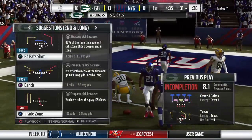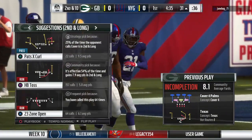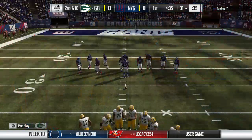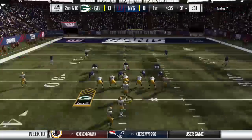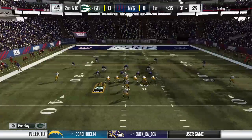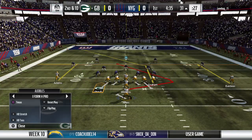And now a throw on 1st down there, but it's incomplete. And it pops free. The collision there jarred the ball loose and brings up 2nd down. Line of scrimmage, the 31 as they line up 2nd and 10.